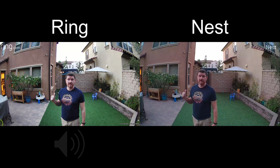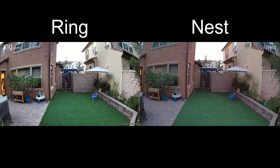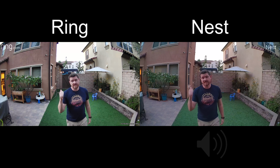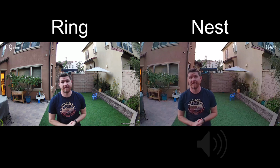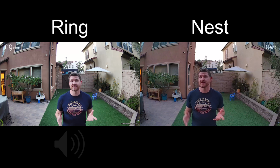Prime Video's here. Let's see what they delivered. Well, looks like Amazon here to deliver some more packages, but these are what the cameras look like during the evening time. Now let's take a look at what these cameras look like at night.